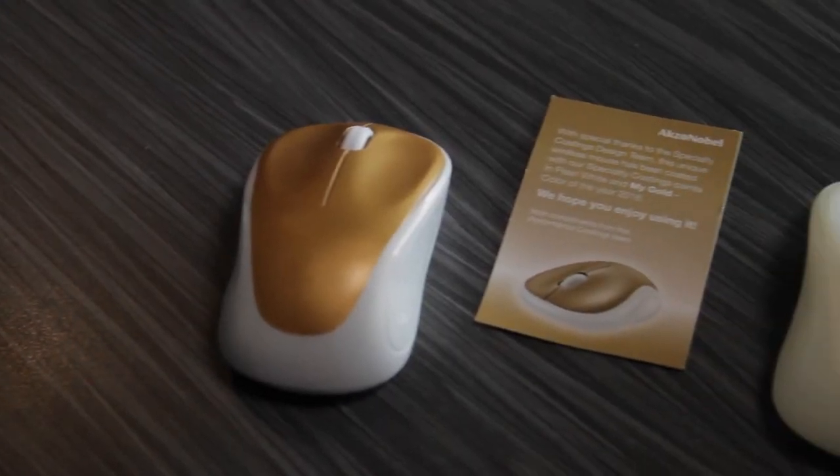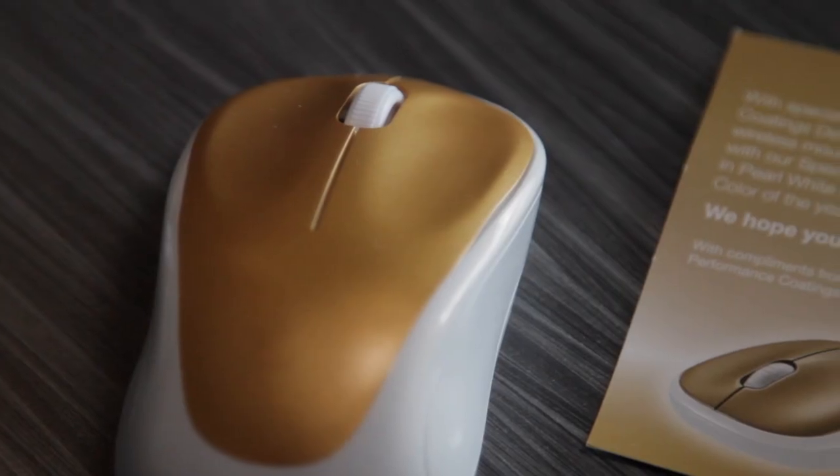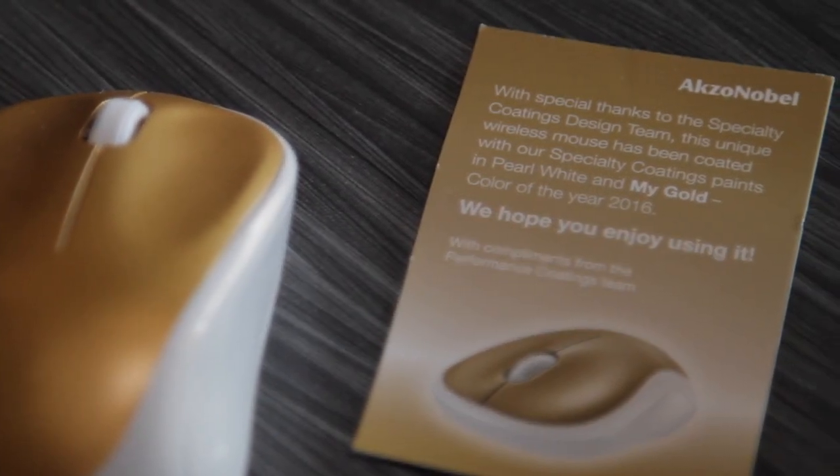This card has a little story about why the particular mice were produced. The small card explains that this is their color of the year with the gold and the lovely pearlized white. So this card in a white box in each case.